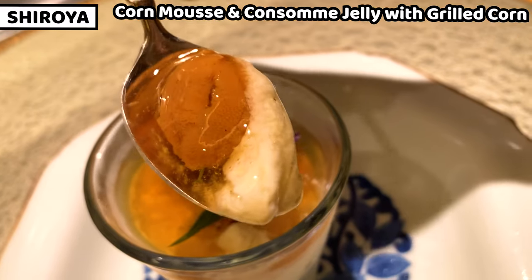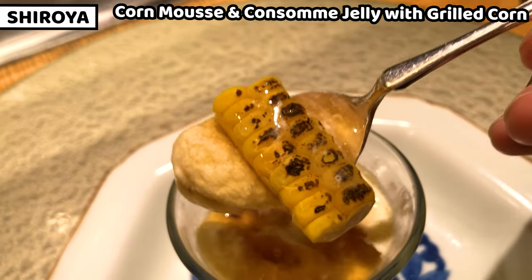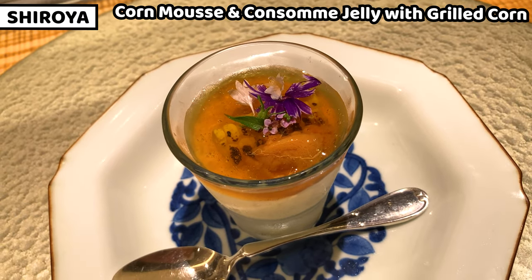It smells like Mother Ocean. The roastiness and sweetness of the grilled corn is great. Taste, sound, texture, and looks, everything is well structured.